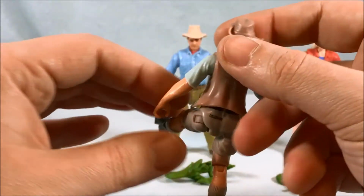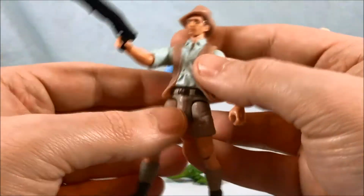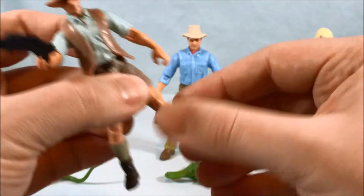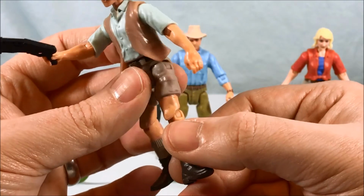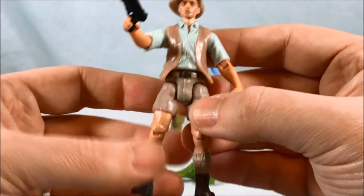Now he does have a little bit of a butt flap, so it can only go so far back, but I feel like that's perfectly reasonable. He's got his little shorts. He's got knees that are very similar to the elbow joints. It's a little weird when you see like the kneecap floating there by itself. That's just how they decided to make the figures.